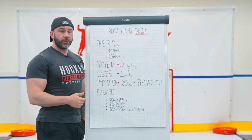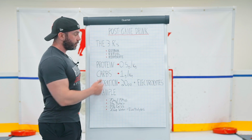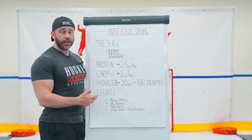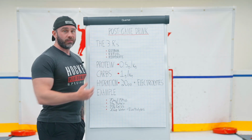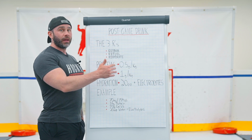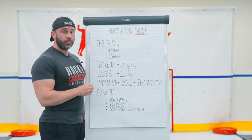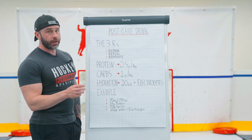We damage muscle tissue, replace it with protein. We deplete carbohydrates, we refuel it with carbohydrates. We deplete electrolytes and water during training, so we need to refuel them. It's simply a game of supply and demand. If we have a high demand during training in a game, well, then we need to have the supply in order to meet the demand for our recovery. Easy peasy. Remember the 3 R's.